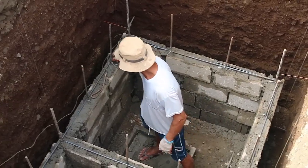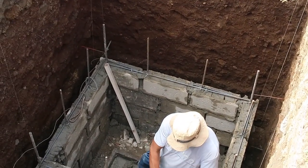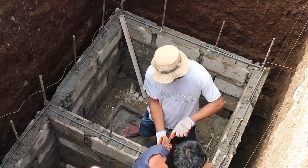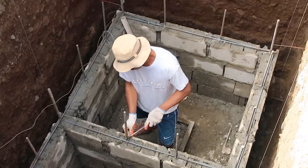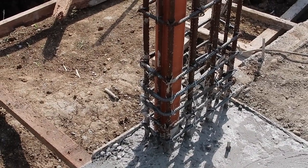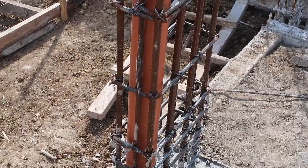I don't know if you guys can hear me because of the vibrator on the other side, but I'm just checking our septic tank. Looks like they're at the stage of putting in an extra rebar, a 12 mm, to wrap around. This one is to add more strength for the whole septic. They're welding the stirrups. They cut them in half and bend them back around, and they're welding them instead of just making them one piece.